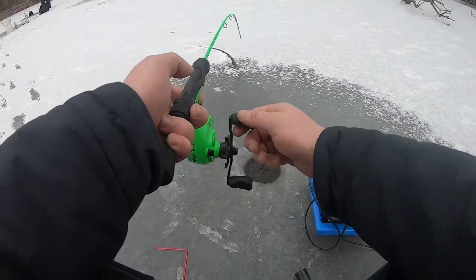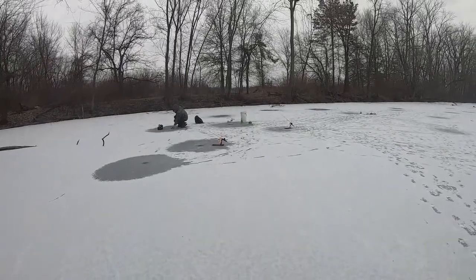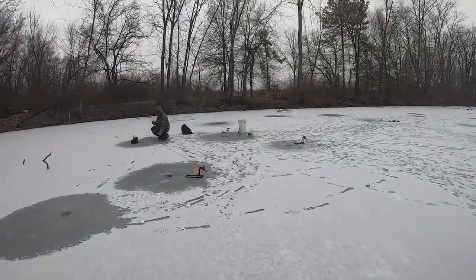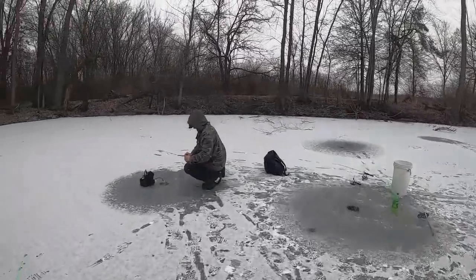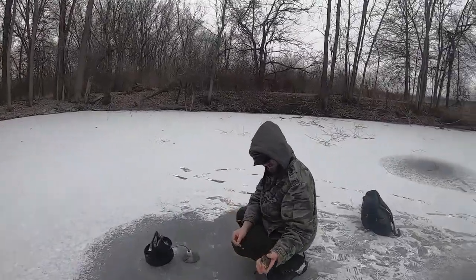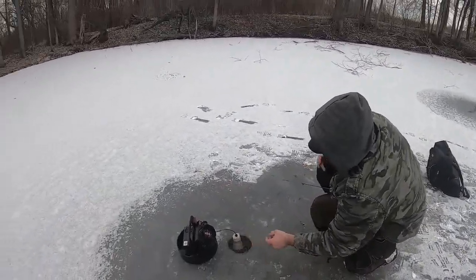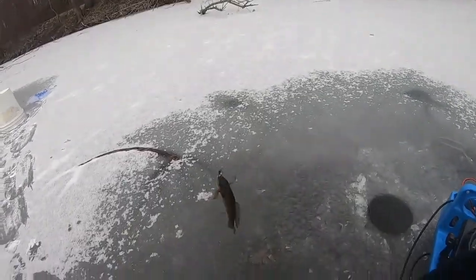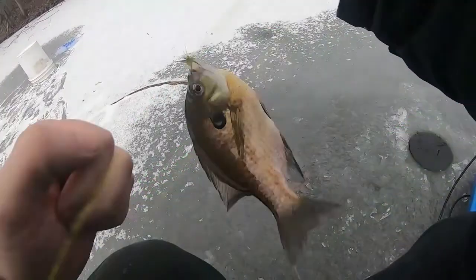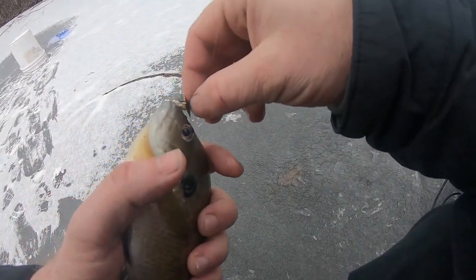Never ending bluegills. Oh, another one. Oh, Don just got a tank gill. That one's a pretty one. Jeez, yeah, he's a good one. Oh, yeah. Woo! Hey, I got one. Don. Don. Donald.